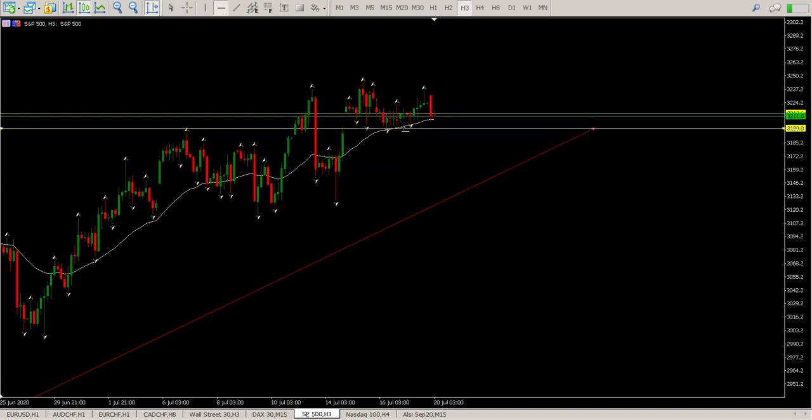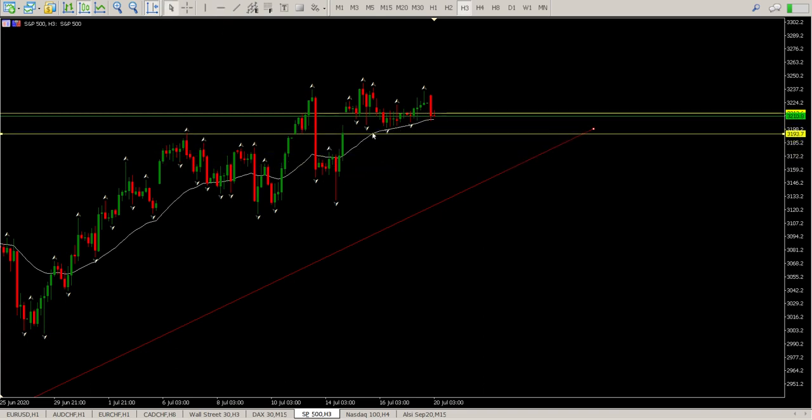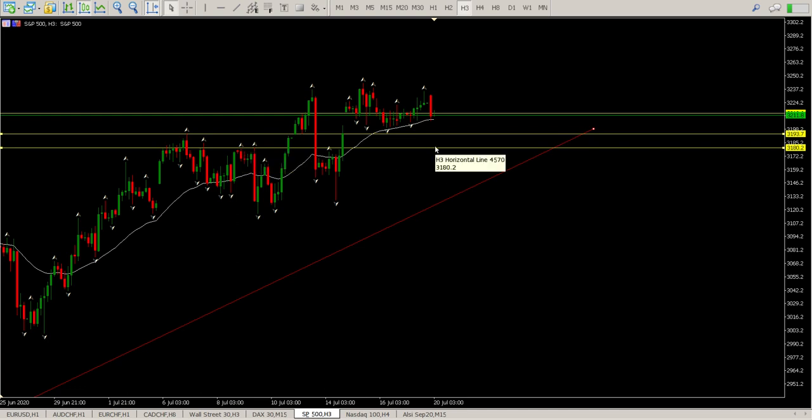Just want to point out something, that this gap is still open. This gap has not closed, so it wouldn't surprise me to see this come back down to the downside here. And then in saying that, there is another little area which I would definitely love to be getting in long on, and that would be 3180.